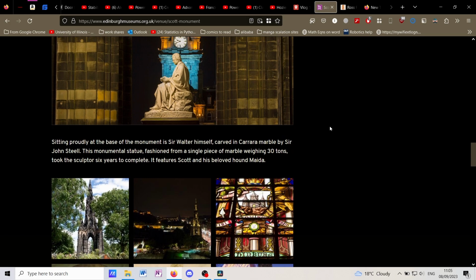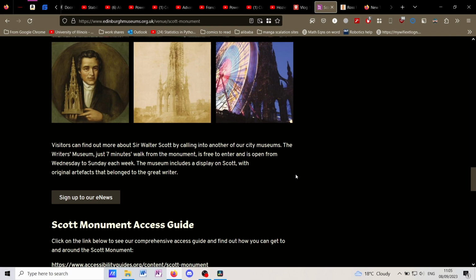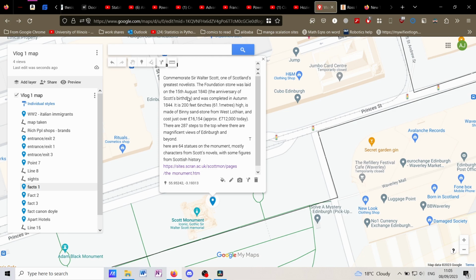So these are some better pictures of it. At the very top you've got a marble statue of the guy, nice paintings up there, stained glass and so on. It's £8 for adults to enter. I've never seen the entrance, and I don't know where the 280-something steps are either, so hopefully that helps. It's quite a famous guy, and I think it was built in the 1840s on his anniversary. Very nice, very massive. In today's money, it's nearly £1 million. There are 64 statues on the monument for his characters, from his work.